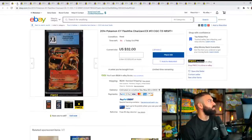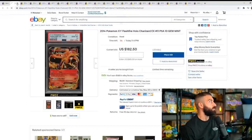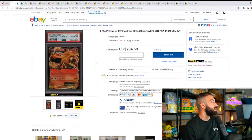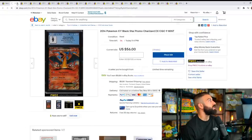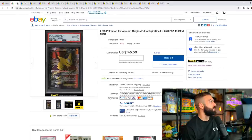Now we're moving into Flash Fire. So Flash Fire is another set from the X and Y era. It's the most expensive set from that era. So let's see. 33. Although Evolutions has been picking up. Flash Fire. Okay. 210 for just a regular EX Charizard. 56 on that one. Okay, this is like an 8.5, so $30 on there.